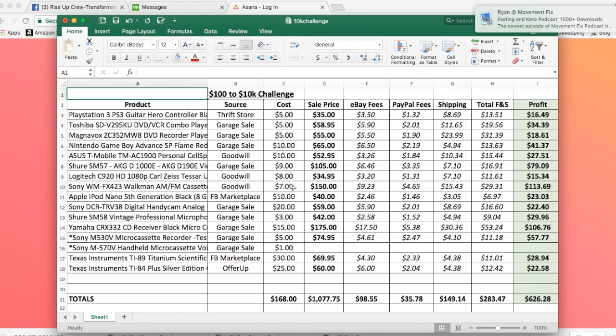I paid $7, which I was shocked by because I know my Goodwill cherry picks some of the stuff, so I was shocked to see this actually hit the floor for $7. Had it listed for $199, I accepted a $150 offer, which earned a $113 profit. So that was hands down my favorite flip I've done so far.